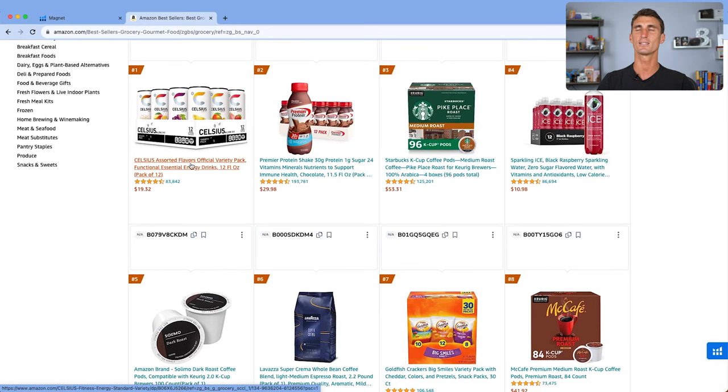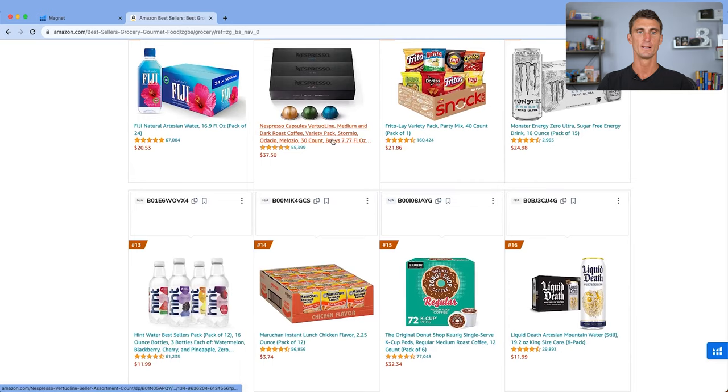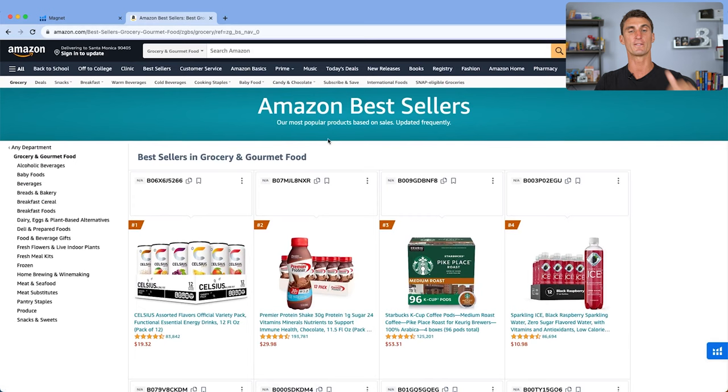This has caffeine. This has caffeine. This has caffeine. So you can see that there's a trend that Americans, they want a lot of energy. Monster, Nespresso. A lot of the best-selling products in grocery and gourmet are these caffeine products. Now, one thing I like to do is think about, okay, what's going to be the long-term effects of everybody that's drinking all this caffeine?